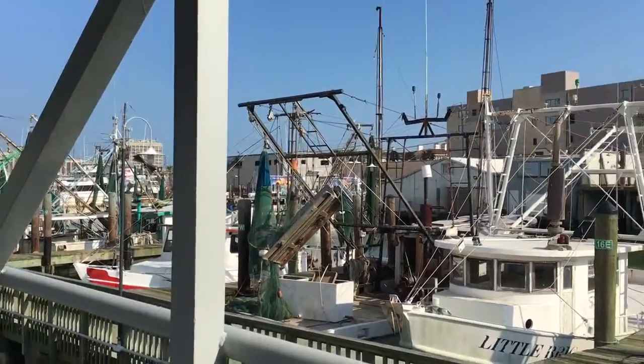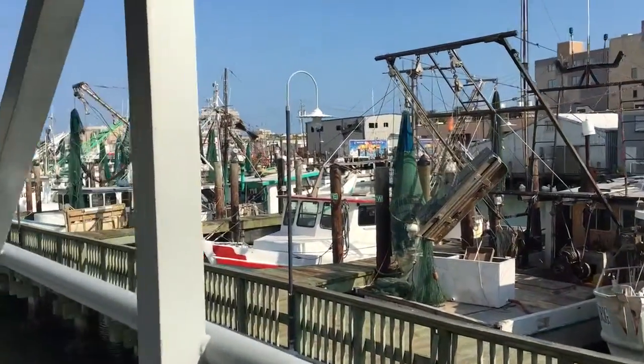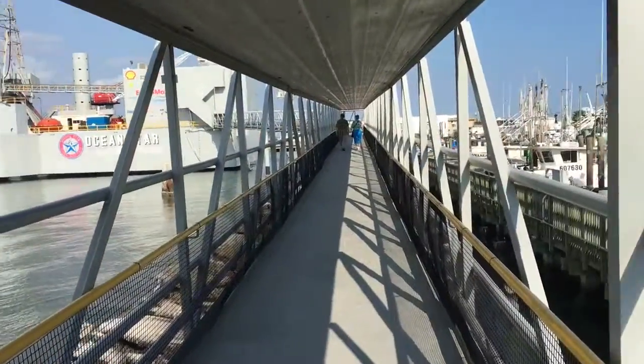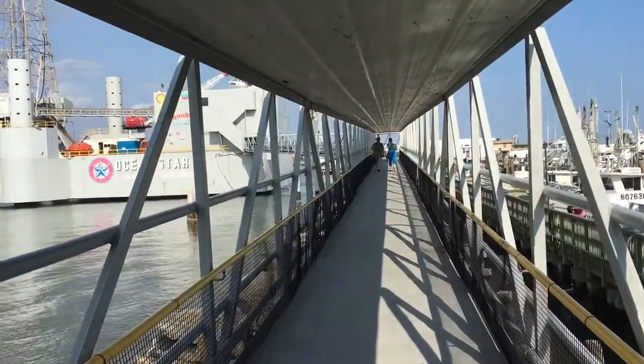Here's where we left off yesterday. We were looking at the shrimp boats. Now we're going to go on the tour on the big rig. And you can see we're on this big long gangplank.